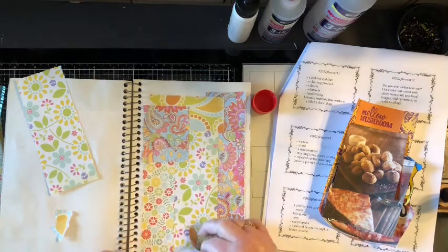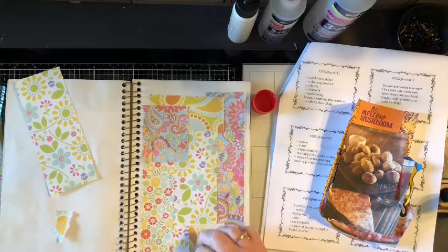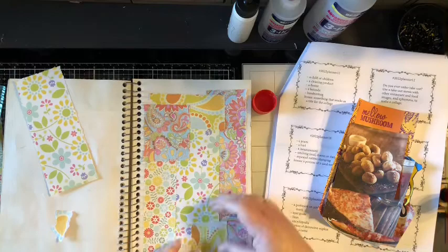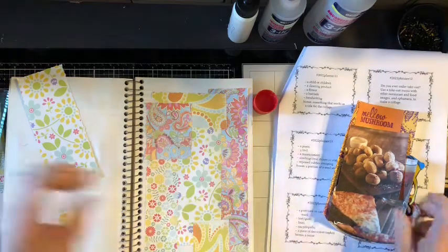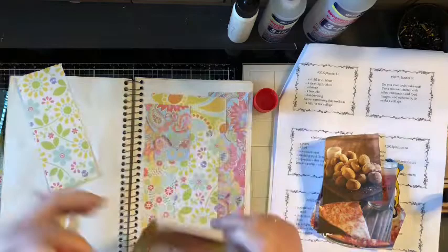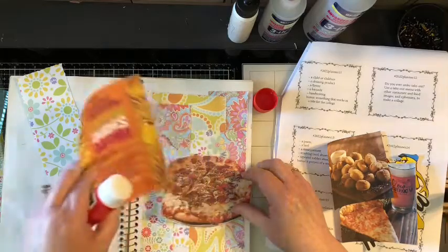I'm looking forward to doing some journal toppers. I've got some really nice images that would be perfect for covers. All right, now do I need to do this first or this first? I think I need to do the pizza.